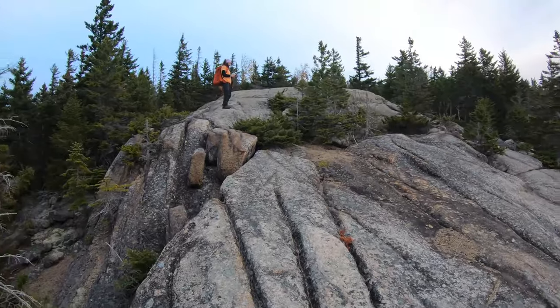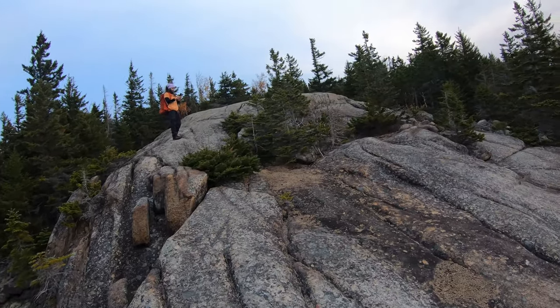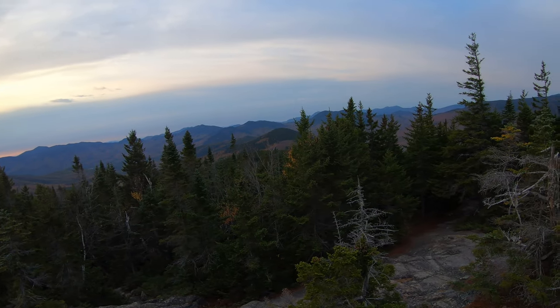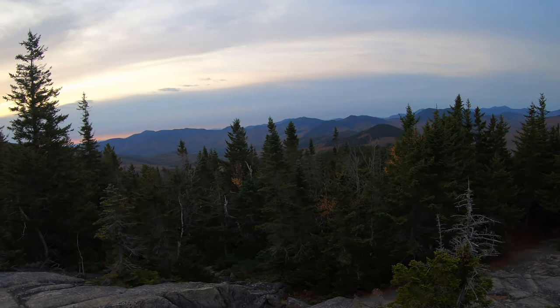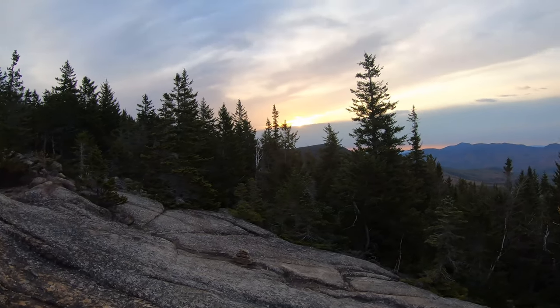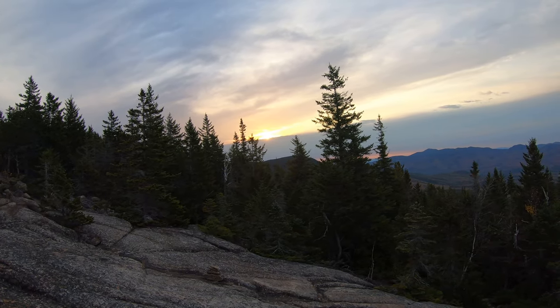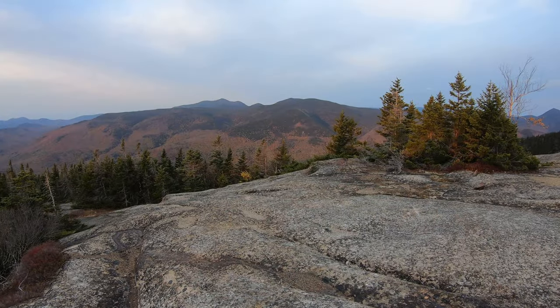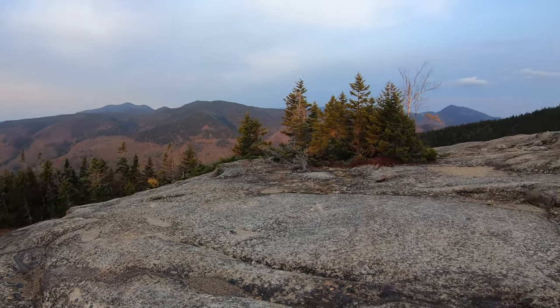Looking pretty alpiney. Pretty close to Crawford. Looking really good with the foliage and the leaves. Sun looks good. Another great view over here.